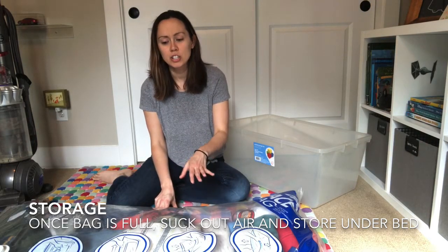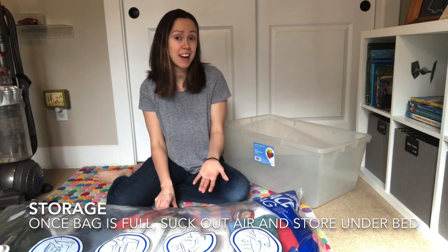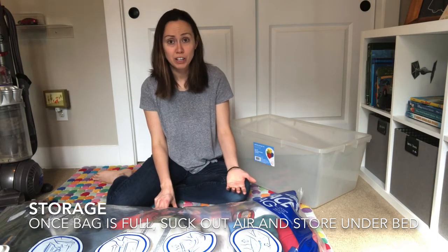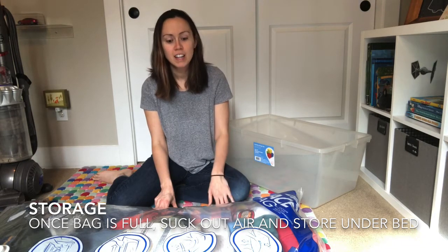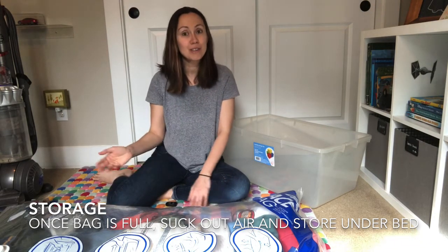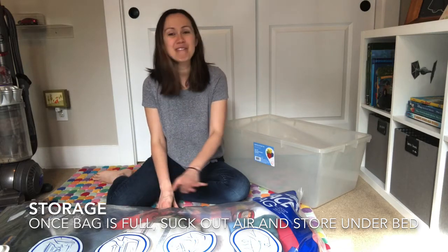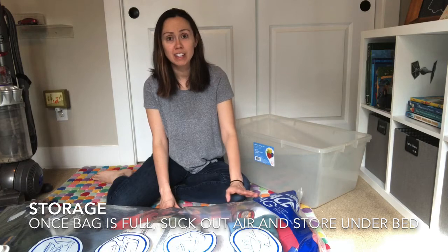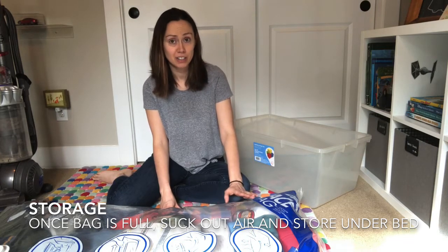Once it's shrunk down to size, I store mine underneath my bed. It doesn't bother me, I never see it. But you can put it in your garage, you can keep it in a storage room, wherever you have space for it. Then when kid number 2 or 3 or 4, or however many kiddos you have, need it, you just open it up, give everything a good wash, and you're good to get going.